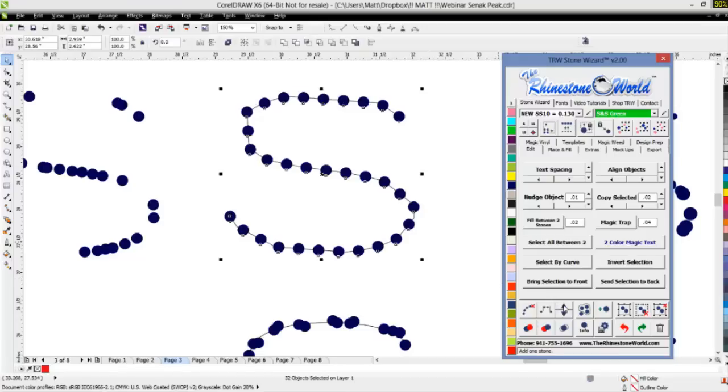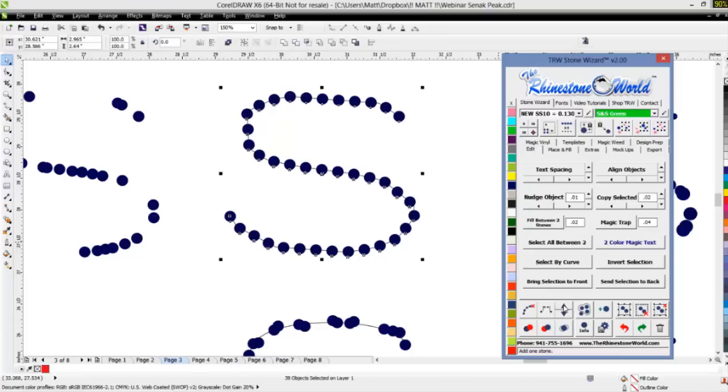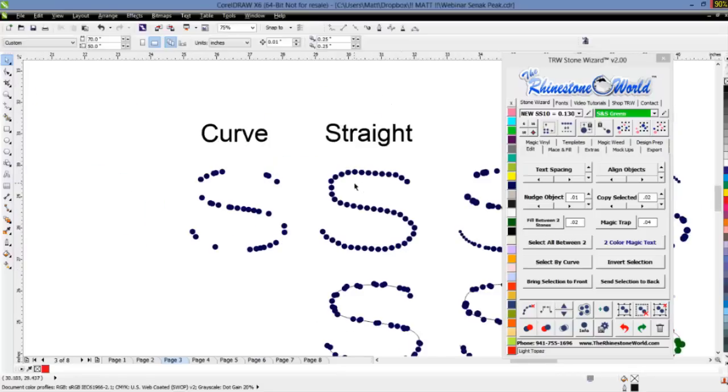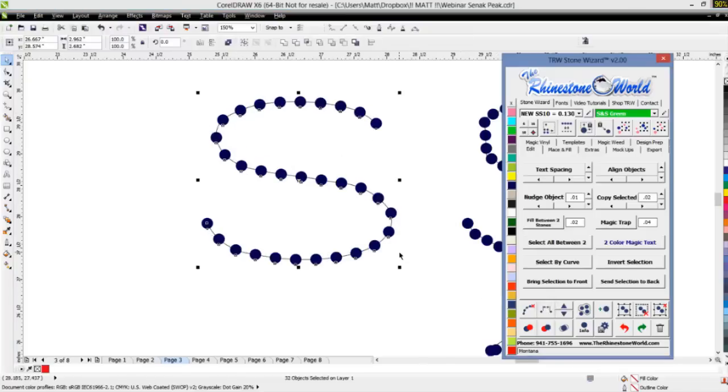And now what I could do if I want is add stones to it. Look how sweet that is. Add stones to it, and you almost have a perfect S there, but unfortunately it only drew straight lines. Well, again, we got a smart wizard here. Watch. Highlight. I'm going to start it here. I'm going to left click this time because I want it to know, hey, I got curves in this. I want it to draw curves. So left click, and look at that one.